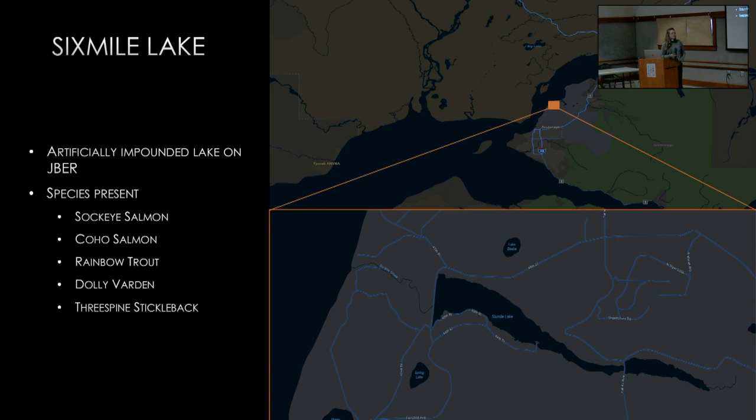As far as what species are present there, like I said, sockeye. And genetic studies show that these sockeye salmon originated from the Big Lake stocks, or are similar to them. So although we're not in the Mat-Su, we have some Mat-Su-related salmon over there in JBER. They probably naturally colonized this area because this lake was originally a long creek, but it was impounded to form a floatplane base. And it is a rather large floatplane base, still operational right now.